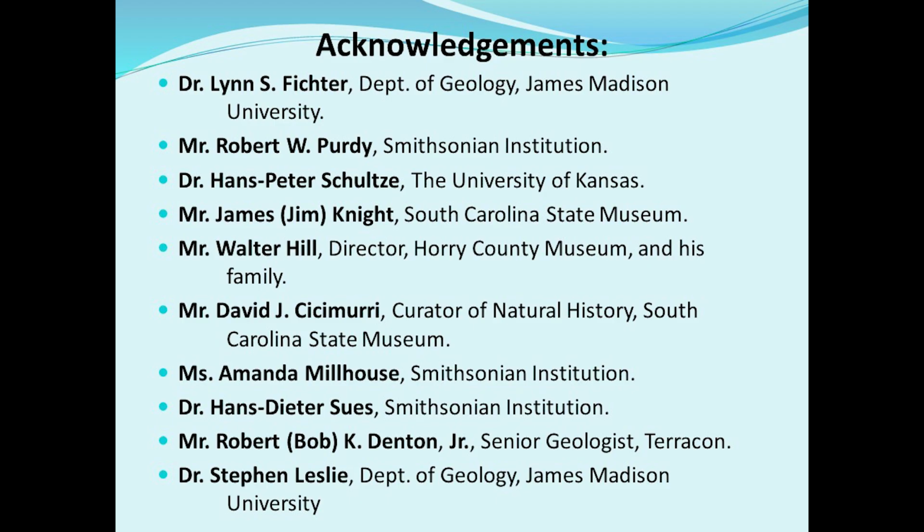Walter Hill is the director of this museum. Dave Cicimurri, I've already talked about. More recently, Amanda Millhouse I've been working with at the Smithsonian, and Hans-Dieter Sues. Bob Denton is on this list, even though it says he's a senior geologist with Terracon, which he is. He's also somebody who's published papers on multituberculates. And he's the guy that said, yes, you have a multituberculate P4 from this site. It's rare, it's very rare. You need to follow this up and get more stuff in acid and see if we can get more. And so that's why his name is there.